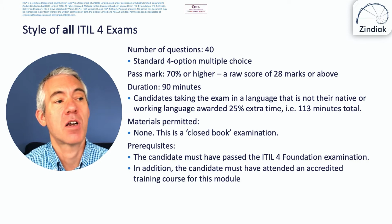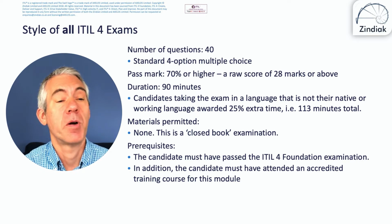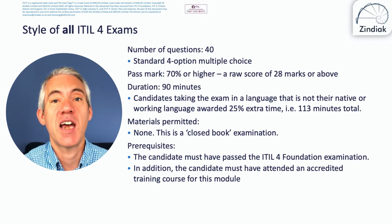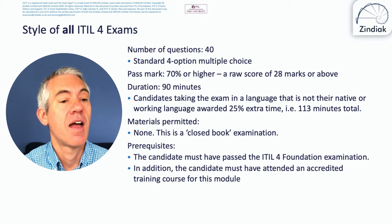The pass mark is 70% or higher, so 28 marks and above, as opposed to Foundation, which was 26 and above. But you do get an extra 30 minutes. So whereas Foundation is 60 minutes, the Managing Professional exams are 90 minutes. If you're taking the exam in your non-native language, you get 25% extra time, or 113 minutes. They're all closed book exams, so you can't use the manual.